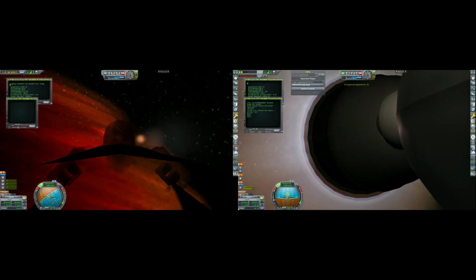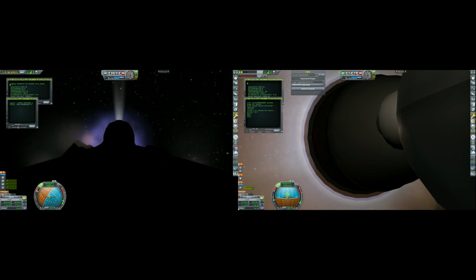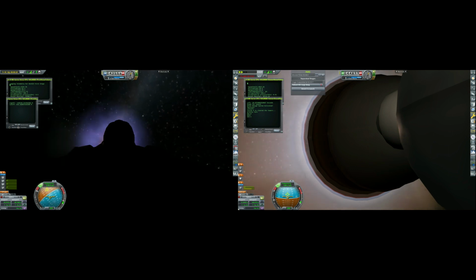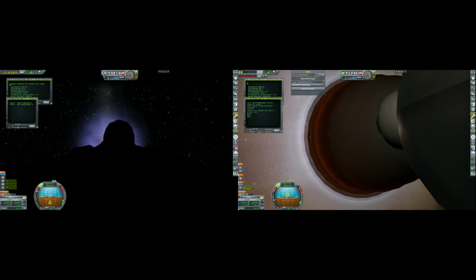And very cool views of MECO and stage separation. On your right-hand screen, you can see that MVAC engine is glowing bright. That has now ignited. And coming up next will be fairing separation. The fairing helps protect the payload on ascent, but once we're in the vacuum of space, we no longer need that protection. So we will jettison the fairing halves, and that's coming up here in a few seconds.